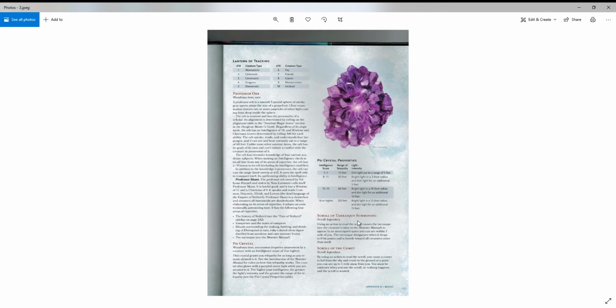Next, we have the Scroll of the Comet. The Scroll of the Comet is a legendary scroll. It can be found within the spire of Iriolartha, but in his library. By using one action to read the scroll, you cause a comet to fall from the sky and crash to the ground at a point you can see up to 1 mile away. So we saw that with the Tarrasque and this one. You can summon them from a mile away.